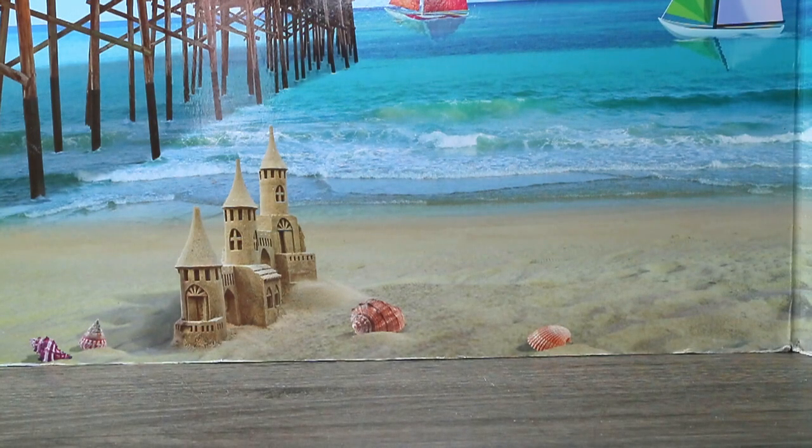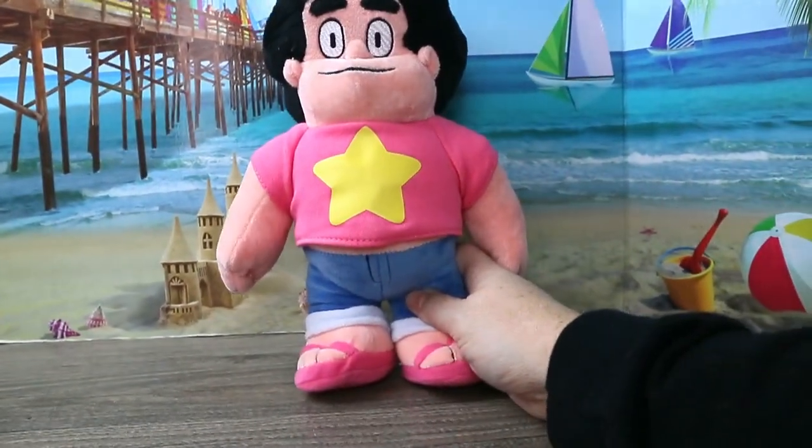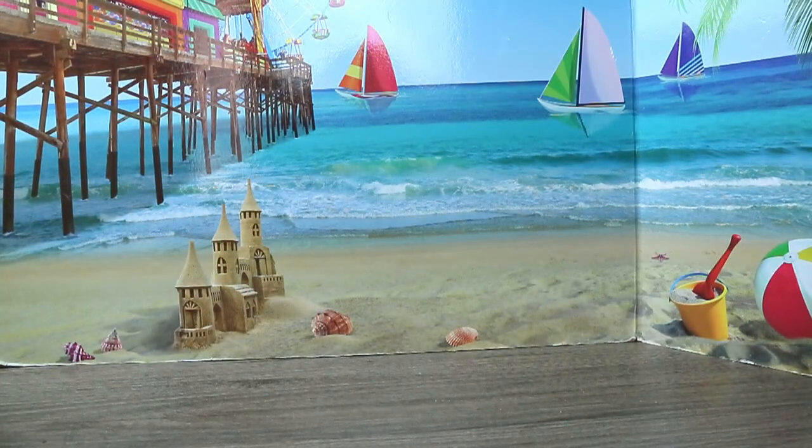And then we also got Steven Universe in a bag. I think this is also in a bag of stuffed animals for a dollar. I thought he was really cool. I like Steven Universe. I have almost the whole Pop collection. So I really like Steven Universe.